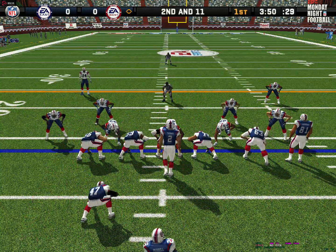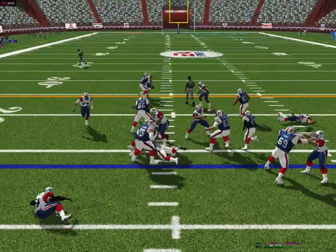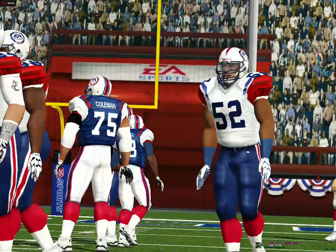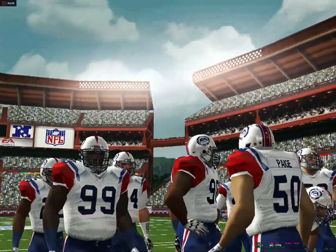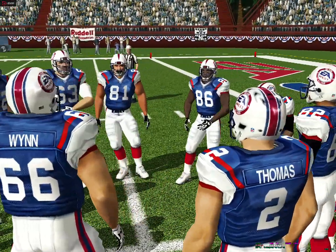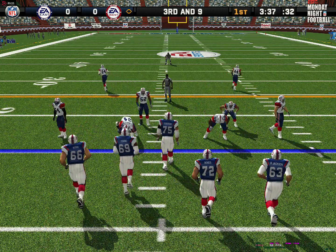Campbell. Another counter play. Russell gets the call on the counter. Short gain, about a yard. Ball on their own 15. Ball on the 15-yard line.